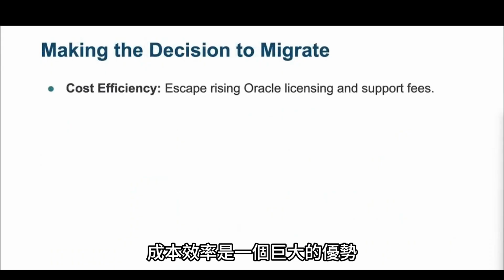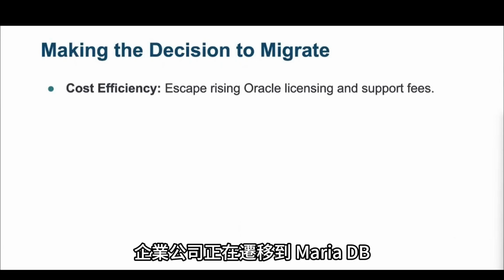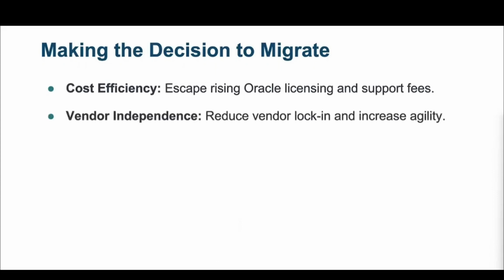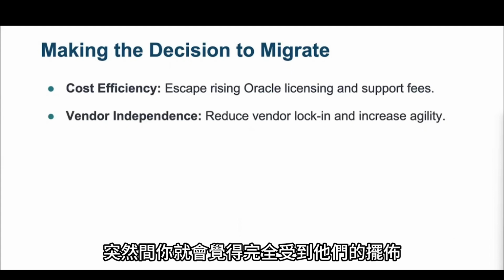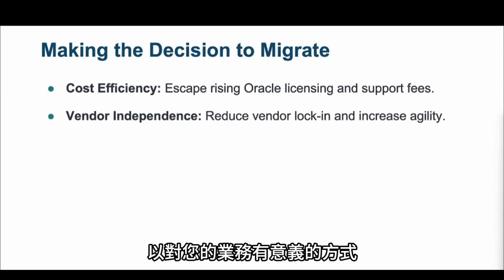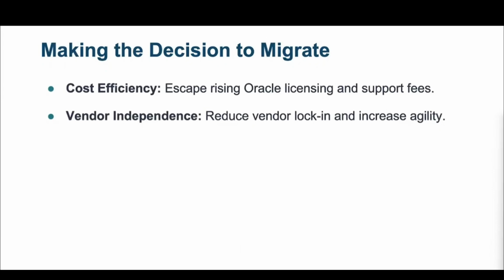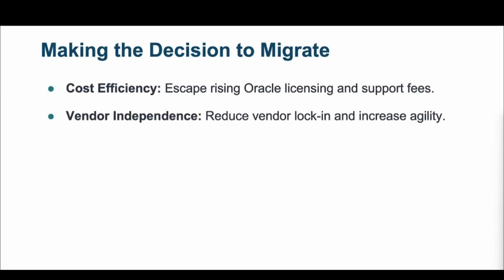Cost efficiency is a huge advantage, but there are many other reasons enterprise companies are migrating to MariaDB. Vendor lock-in. Oracle can lock you into their ecosystem, and suddenly you can feel completely at their mercy. MariaDB gives you the power to take back control. You get to shape your database strategy in a way that makes sense for your business, with the freedom to take your database anywhere and feel confident in the autonomy an open source database provides you.